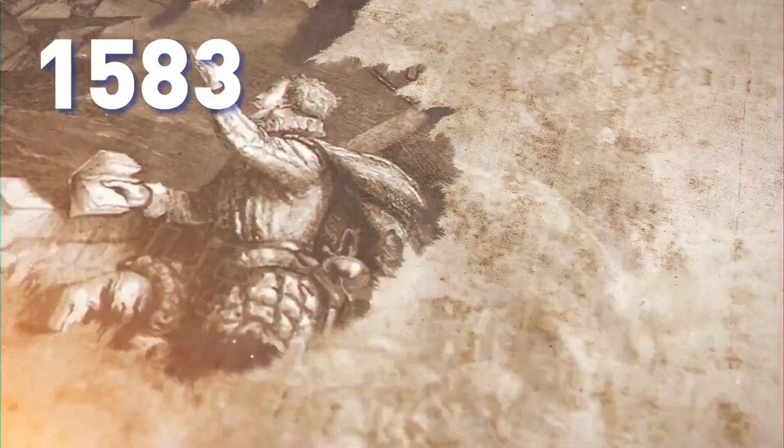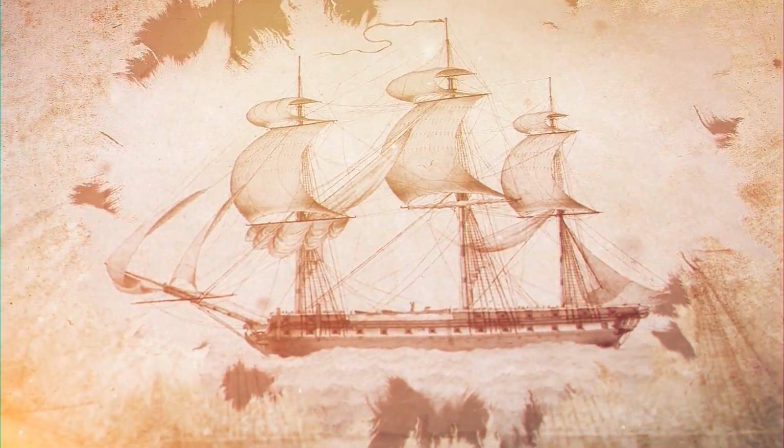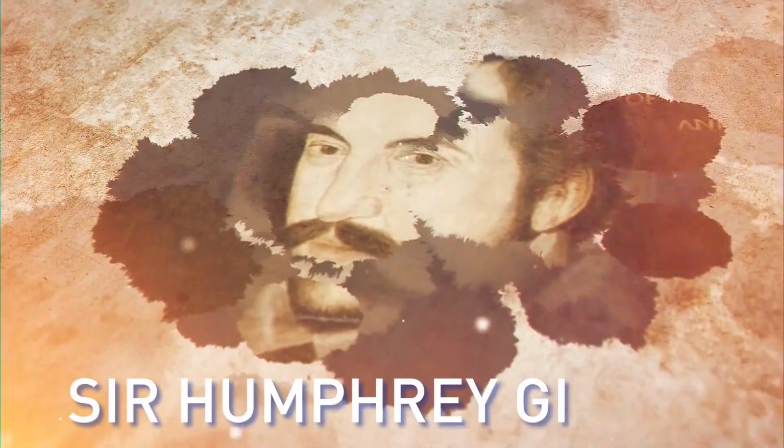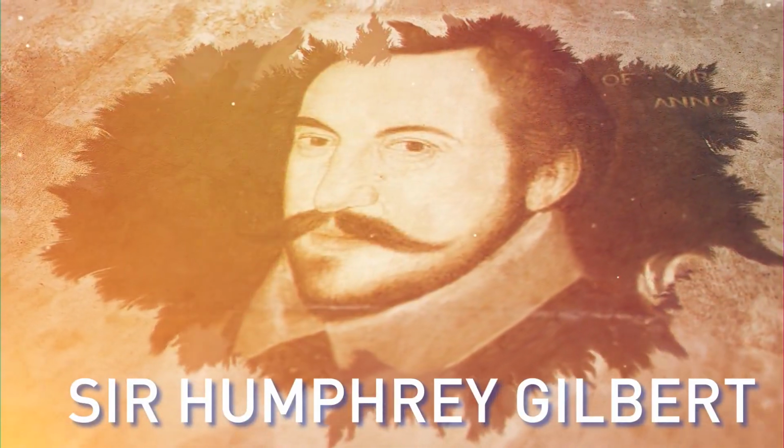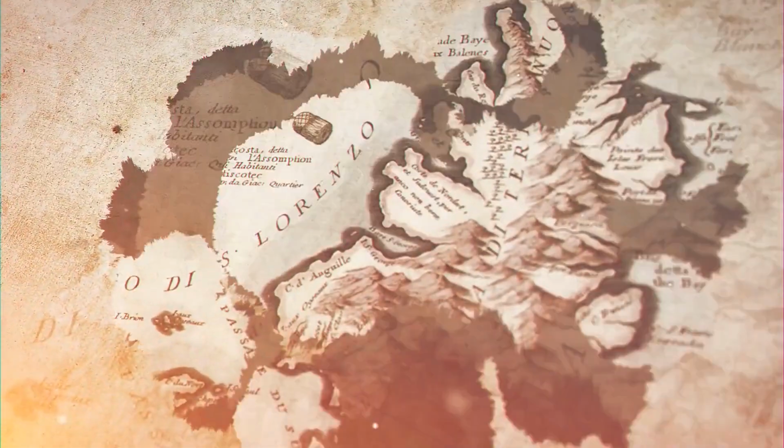The first recorded shipwreck near Sable Island dates back to 1583. The boat was named the HMS Delight and was under the command of British adventurer and explorer Sir Humphrey Gilbert. Only 17 people managed to survive the catastrophe by escaping in a small boat. Records mention that they spent 7 days at sea before reaching the shores of Newfoundland.